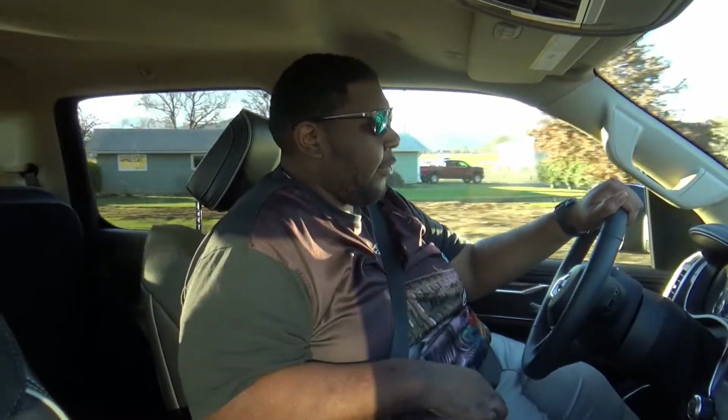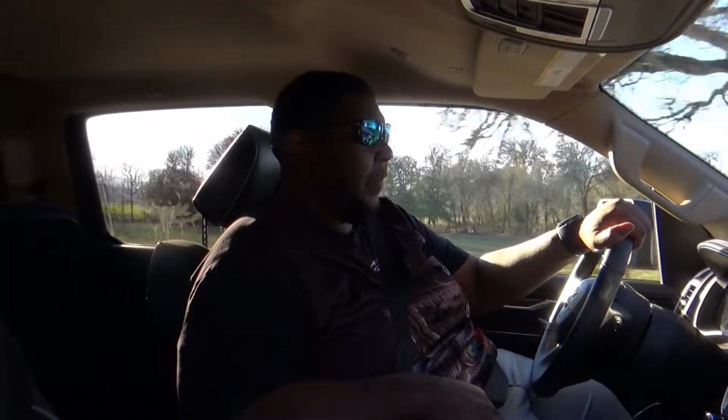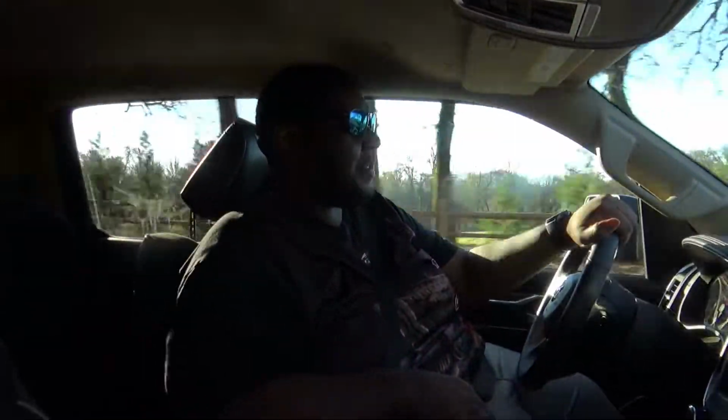They added some features that the F-150 had before, like the flat load floor in the back and things like that, and I just think that this new Ram 1500 is definitely one of the better trucks on the market. I'm not saying it's the best truck. I haven't driven the new Silverado. I definitely will if I get an opportunity to, but in terms of this truck, I'm pretty impressed, and I think Ram did a great job on this truck.